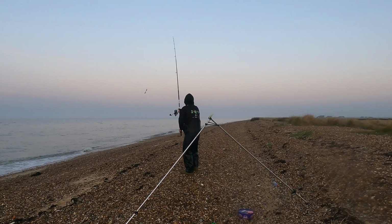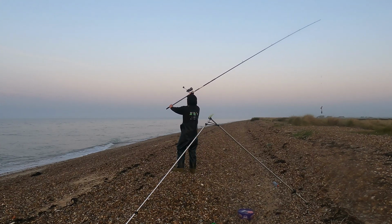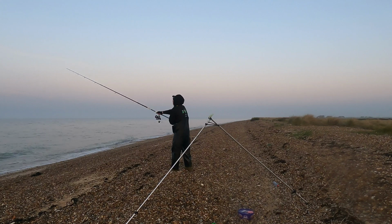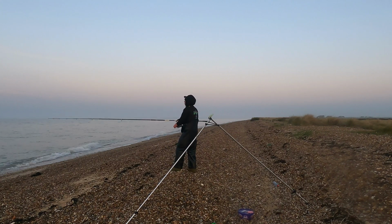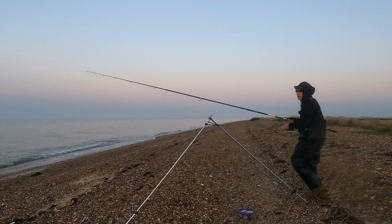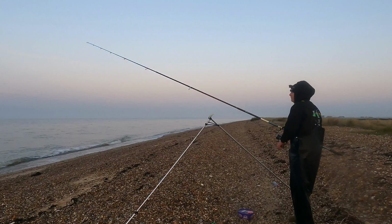And all I'm doing with this is I'm not going to hit this as hard this time, because the further I put it out, the more tide there is. Simple overhead thump, bish bash bosh, boom. Now let's see if we can pick anything up there.